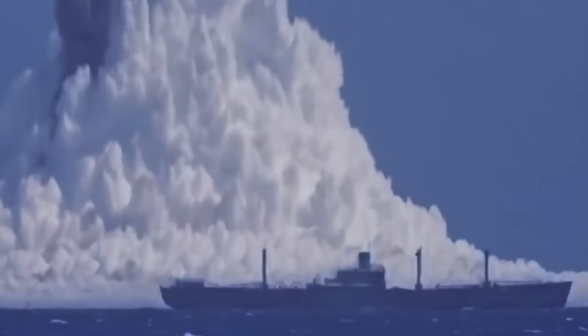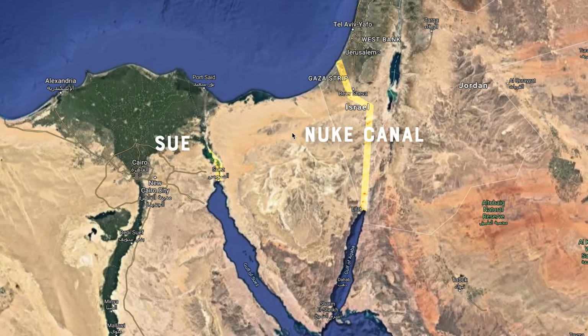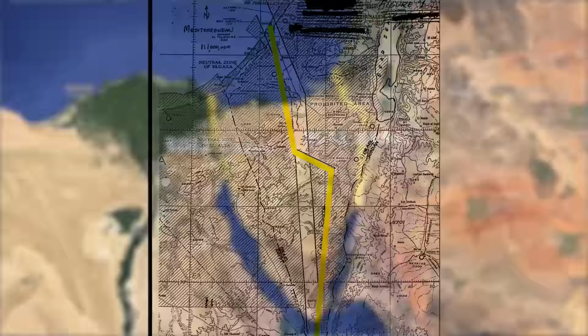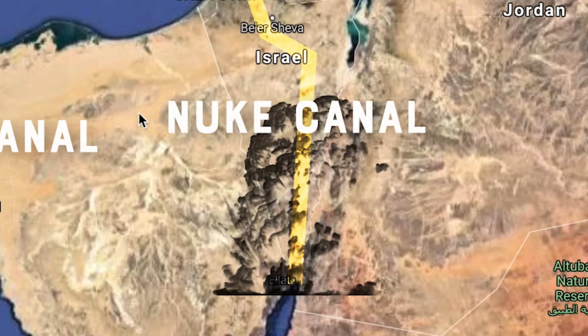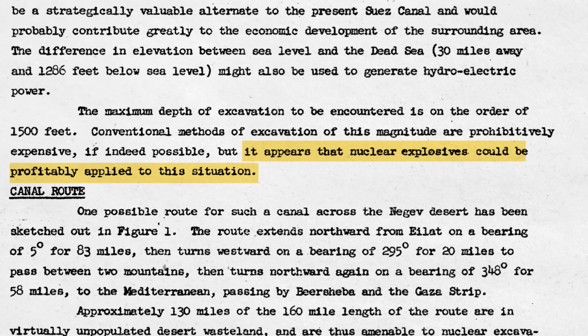It was the 1960s and the US government was thinking about using 520 nuclear bombs to make a new canal for themselves right here, next to the Suez Canal. We're talking over 100 kilometers of a new canal to connect the Mediterranean to the Red Sea using nuclear bombs. Wait, what? Oh my gosh, it's so insane. This was gonna cost like $5 billion in today's terms.